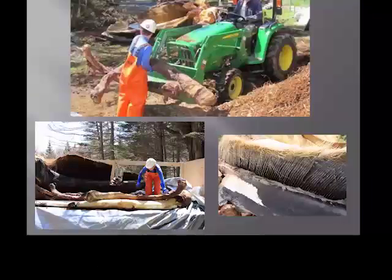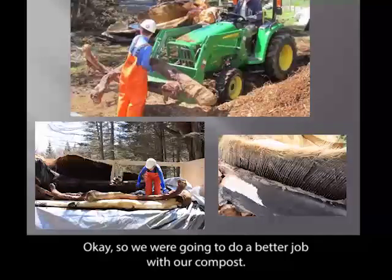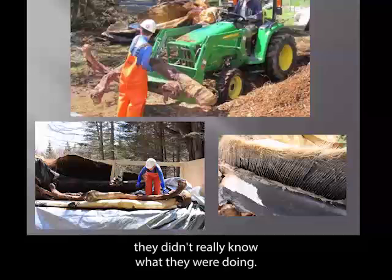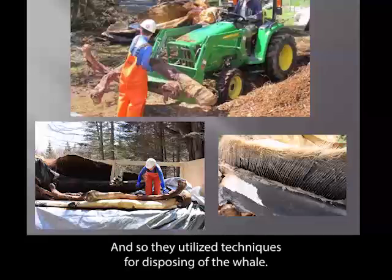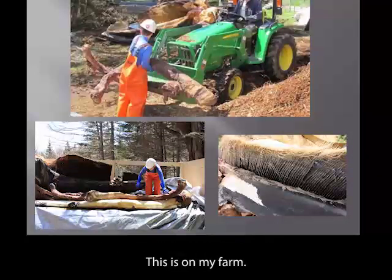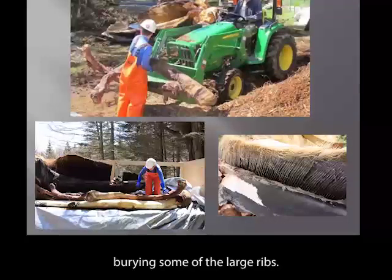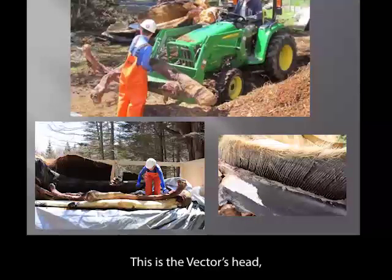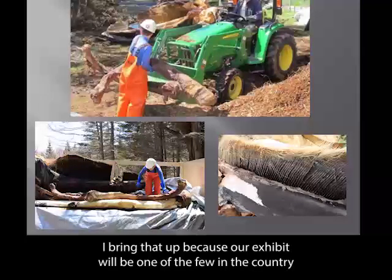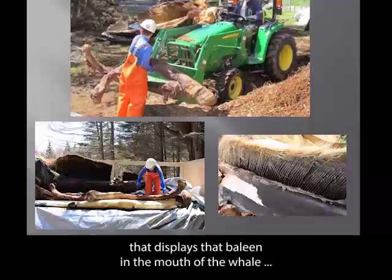Next slide. Okay, so we were going to do a better job with our composting. Not that the other people did a bad job, they just didn't really know what they were doing. And so they utilized techniques for disposing of the whale. And by the time we got the bones, they were a little heavy for our purposes. This is on my farm. Here we are burying some of the large ribs. This is Vector's head and notably the baleen. I bring that up because our exhibit will be one of the few in the country that displays the baleen in the mouth of the whale where it belongs.